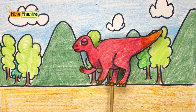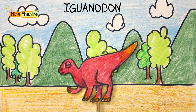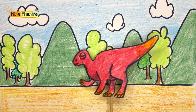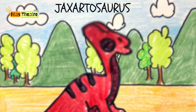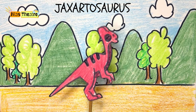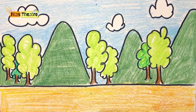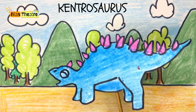His spiky spikes on the end of his thumbs. Scare all away when he says, bring it on! It's the Iguanodon. On plants this herbivore likes to be fed. He has a crest on the top of his head. It's Jaxartosaurus. With spikes on his shoulders and down his back, you'd better be nice or he might just attack.